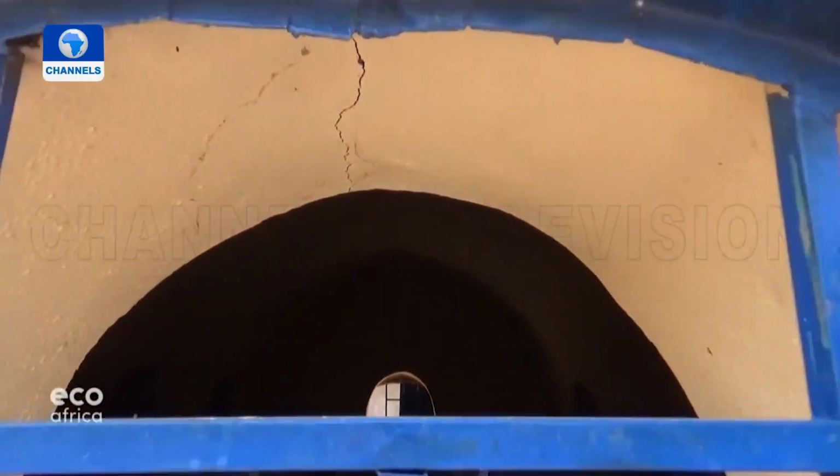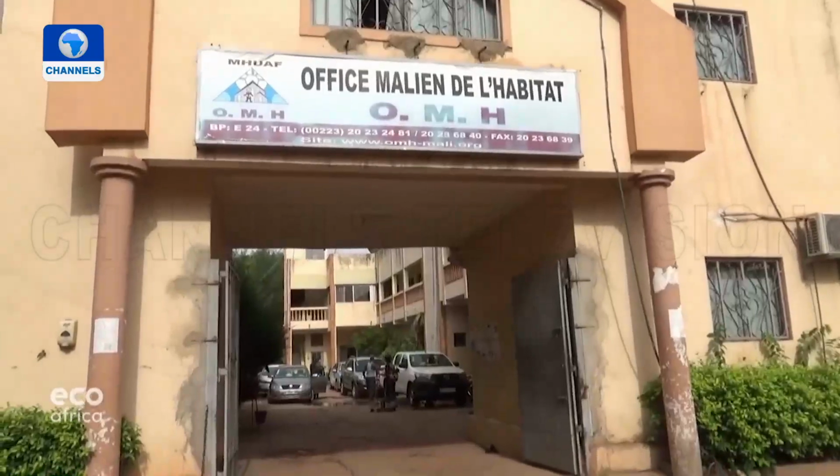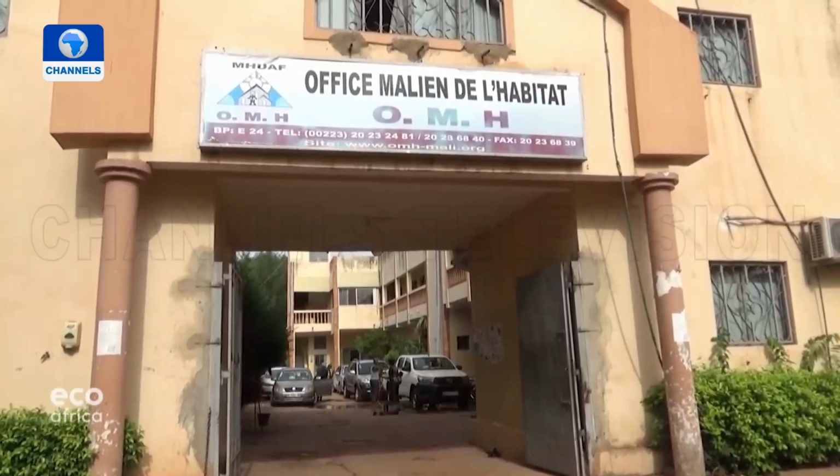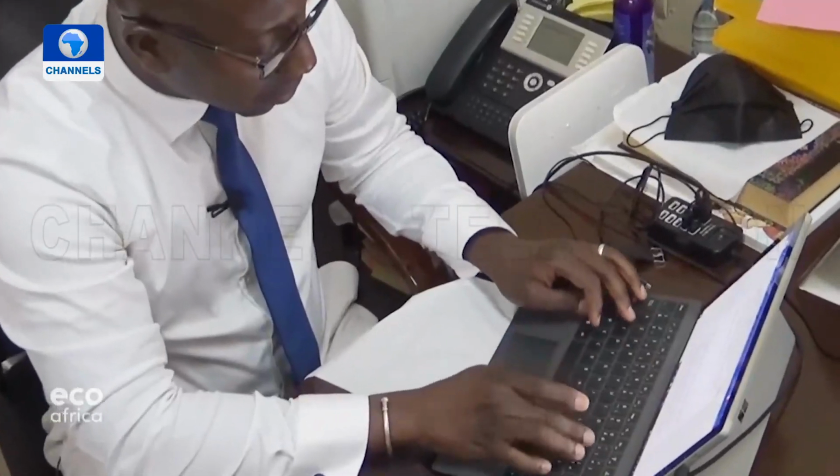The NGO has completed almost 80% more building projects in Mali during this dry season than in previous years. Building authorities in the country have become aware of this eco-friendly architecture, but the idea to introduce the practice to the cities is not working.